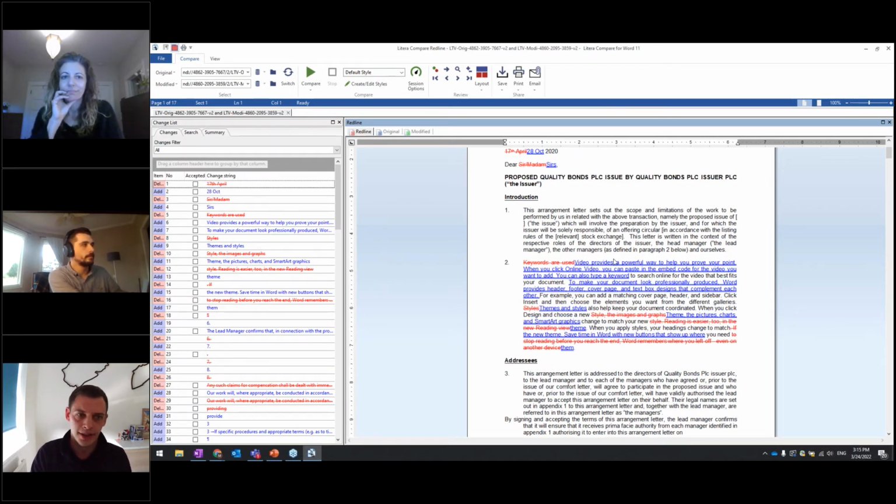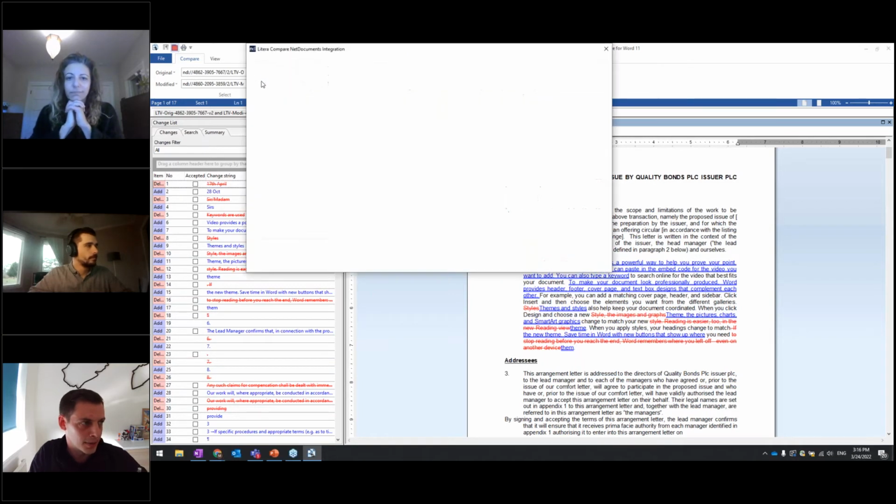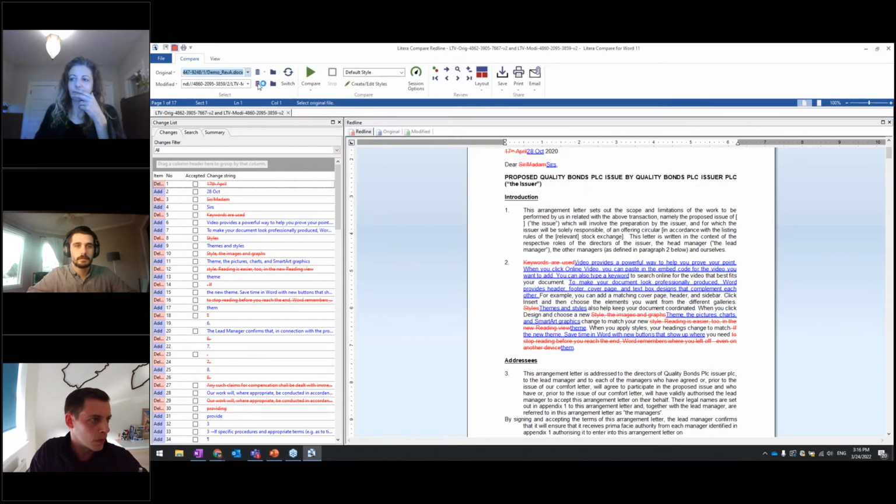Now, another way we can actually start a comparison from NetDocuments is by loading Litera Compare itself. And we can load Litera Compare and actually go and browse or go and select the files from within NetDocuments. Get like an open dialog of all of the files stored in NetDocuments. And I'm just going to start a comparison of two different files. So we've got these DMS icons here, which will allow us to go and grab those files from NetDocuments. I'm just going to pick a couple of documents here.